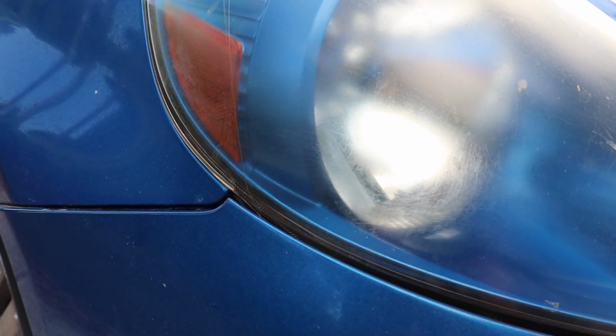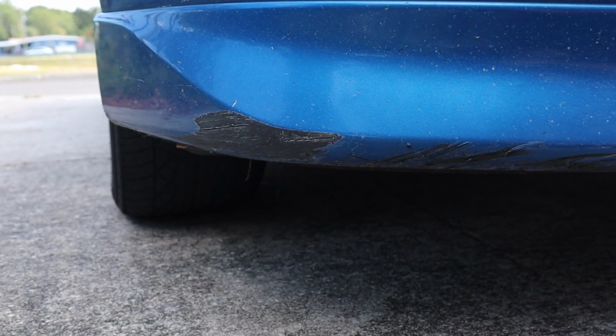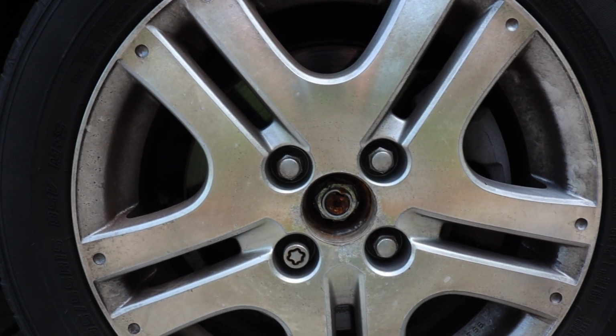The tabs on the bumper on the passenger side are for some reason coming off, and whoever owned this car before me could not drive, and the bottom is all scratched up. The first day I got this car, my caliper on the passenger side decided to stick, and it got really hot, so it kind of messed up the wheel. It took the polish off, and I somehow lost the center cap to it. The wheels were in great condition, but this one looks horrible now.